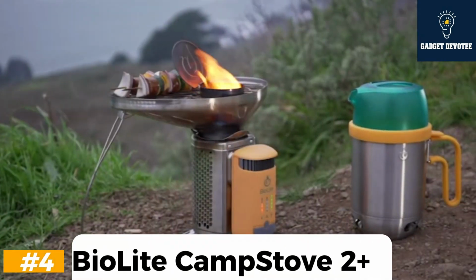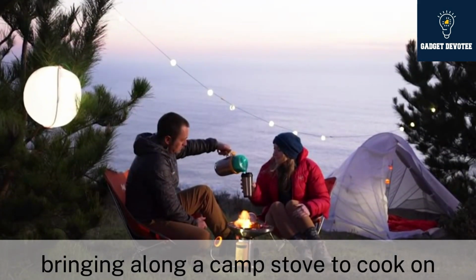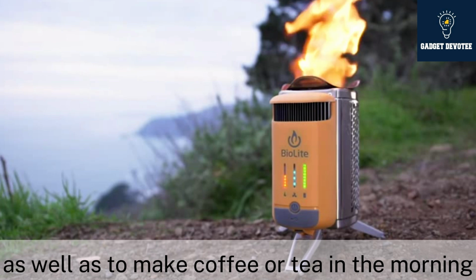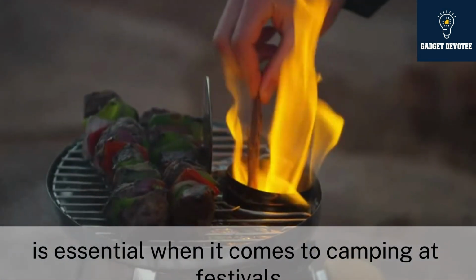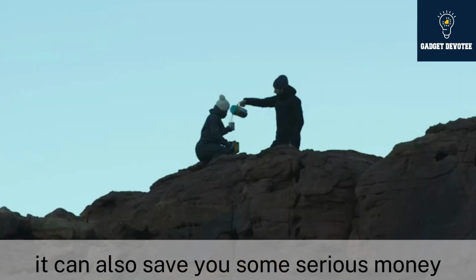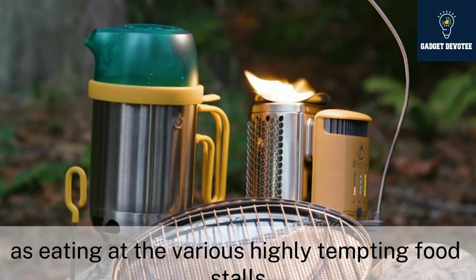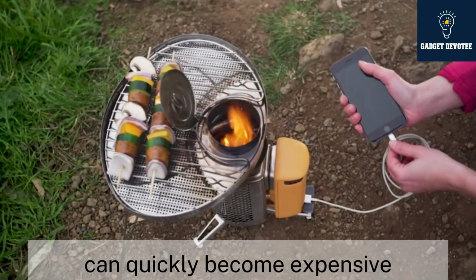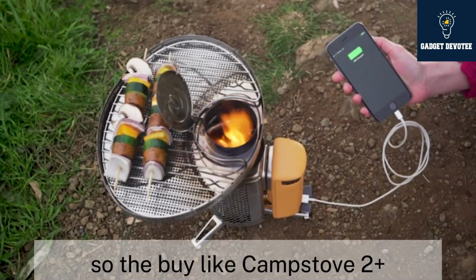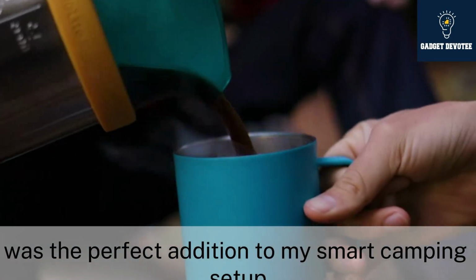Number 4. BioLite Camp Stove 2 Plus. Bringing along a camp stove to cook on, as well as to make coffee or tea in the morning, is essential. When it comes to camping at festivals, it can also save you some serious money, as eating at the various, highly tempting food stalls can quickly become expensive. So, the BioLite Camp Stove 2 Plus was the perfect addition to my smart camping setup.